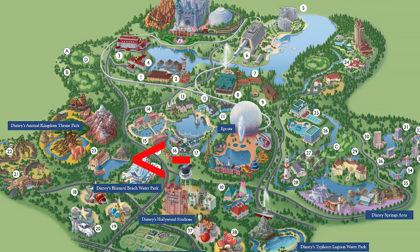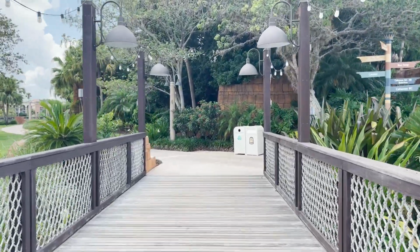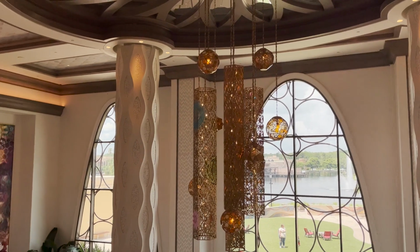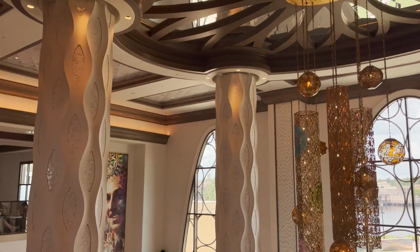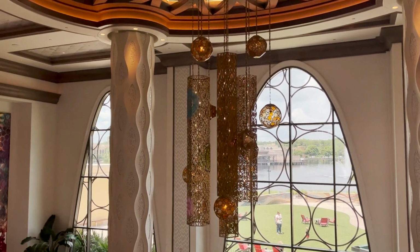Now, this is a moderate resort, and if you've been watching my videos, you already know I have some mixed feelings about the moderate resorts. However, that has been changing over the past couple of years as Disney has continued to upgrade and make modifications to those moderate resorts to make them a little bit more modern and truthfully give them a little bit more amenities, things to do during the day. And as you'll see in this video, there's some really, really cool stuff going on at the Coronado Springs Resort that you will not find anywhere else in Walt Disney World.